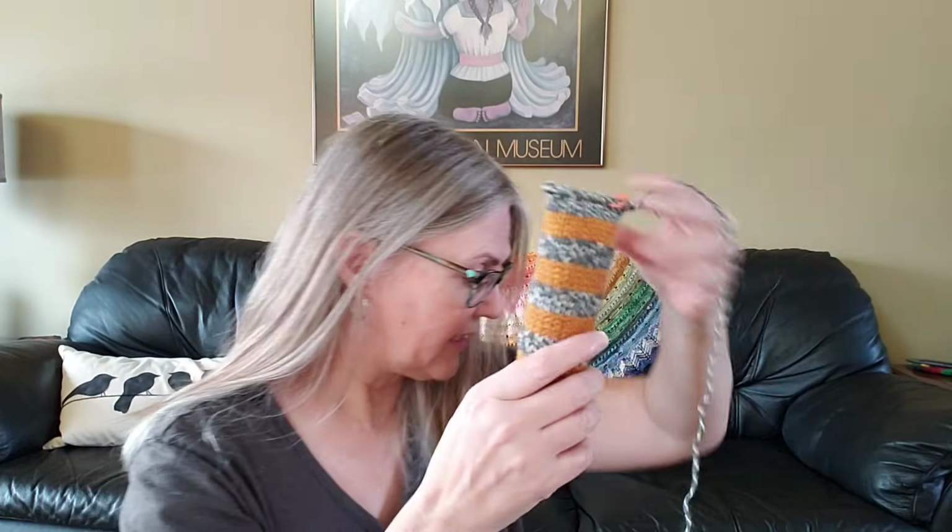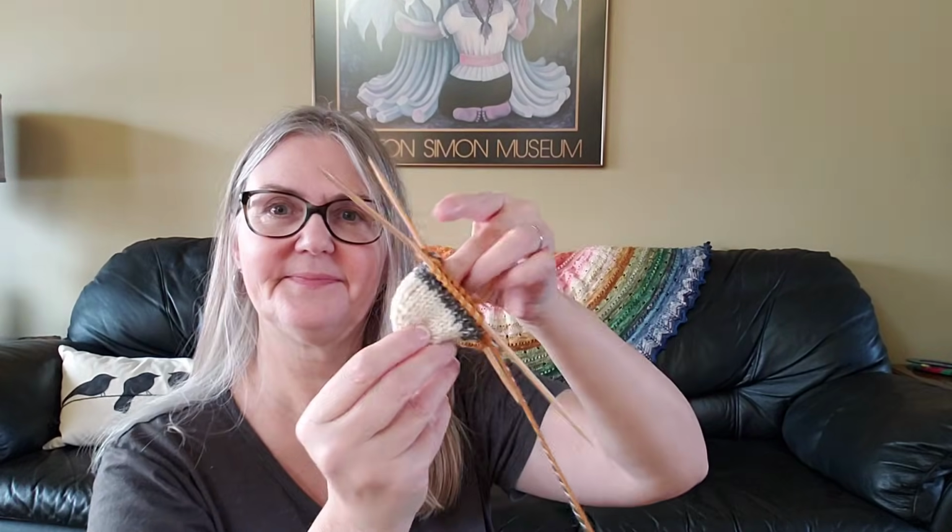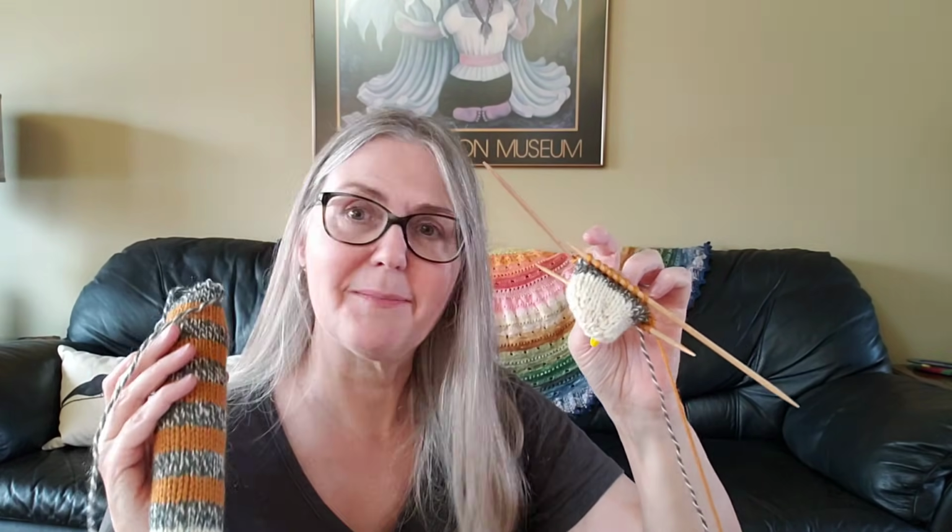I have one leg completed. Get your mind out of the gutter. I know this looks strange, but this is a leg, and I am working on the second one. You do it in double pointed needles, so it may be a bit of a challenge. And I've had a little bit of yarn barf happening.